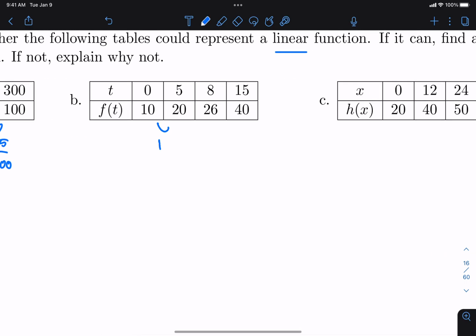Well, this one, what did we do? We went up 10 over 5. And then what happened? Up 6 over 3. And then, what did we do? Up 14 over 7. So, based on my observation, these numbers are not the same, and therefore it's not a linear function. Agree or disagree? Disagree. Okay, good. We disagree because even though the numerator and denominator of these numbers are different, they represent the same number because they can all be simplified to 2. 10 divided by 5 is the same as 6 divided by 3, which is the same as 14 divided by 7.